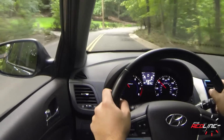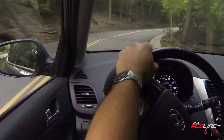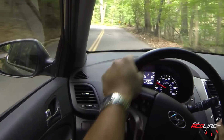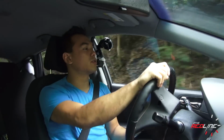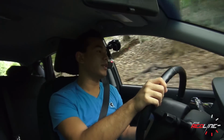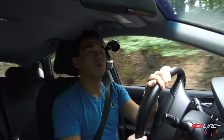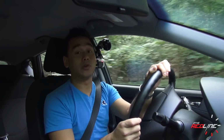Now again, with only 138 horsepower on tap, this car is not going to really blow your mind away, but for most buyers in the class, they're going to think that it's adequate. It has enough power for most. However, Hyundai does have a 1.6 turbo version of this car. I would love to see it in this thing with a sport version, especially since they do offer the SE model with a 6-speed manual, so that would actually be a really nice upgrade if they would offer this car with the turbo engine.